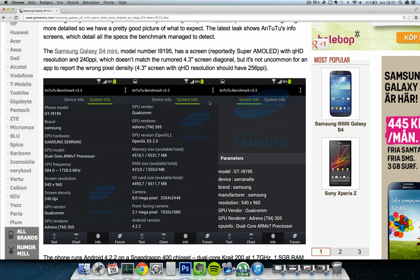Also, what's kind of cool is that this phone seems to be coming in different variants. It could come in an Exynos 5 variant as well, a dual core, of course, not quad core, and then also it could come in an LTE 4G variant. Now these will probably be kind of expensive, but it will be fun to see when the price shows up and where the price will be.